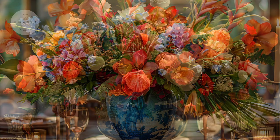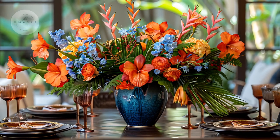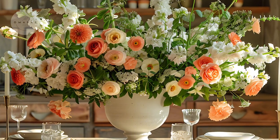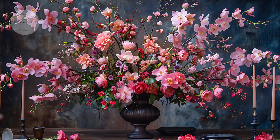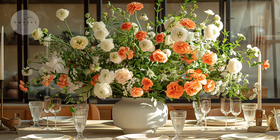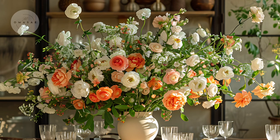Another idea is to incorporate unique objects, such as a sculptural piece or an artistic bowl filled with colorful fruits. These elements should not only draw the eye, but also spark conversation among your guests. Remember, balance is essential. Ensure your centerpiece complements the tableware and other decor elements without overwhelming the space. A well-thought-out centerpiece not only enhances the beauty of the table, but also reflects your personal style, setting the tone for memorable gatherings.